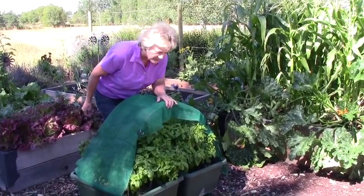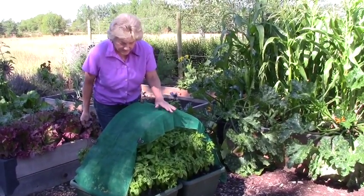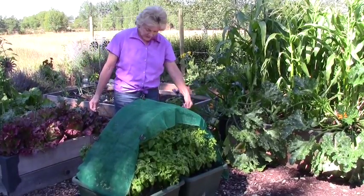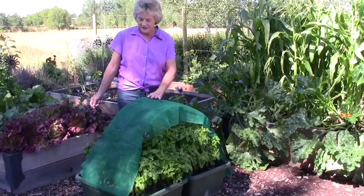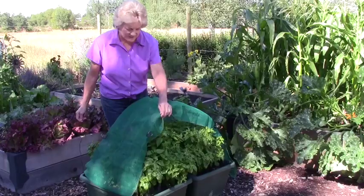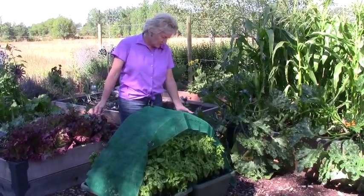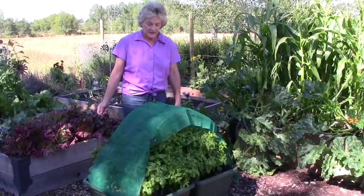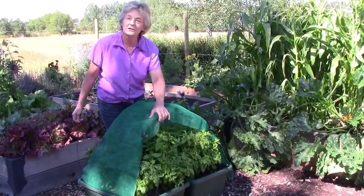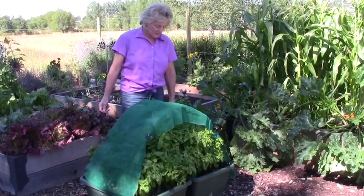We have 2 earth box type self-watering planters that I've filled with basil and put them on some rolling wheels, because I don't trust basil just growing out in the garden, since the wind can whip it to death, and if we happen to have a summer frost. So anyway, these are movable, and actually it's just about ready to harvest. There's so much basil in here, it's time to make pesto. But these I can protect a little bit.